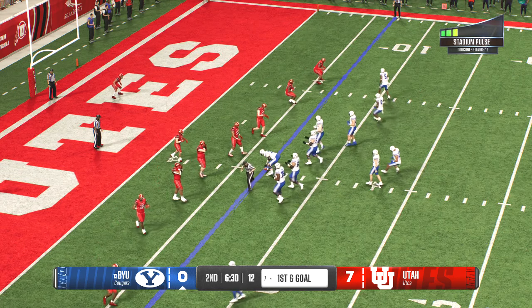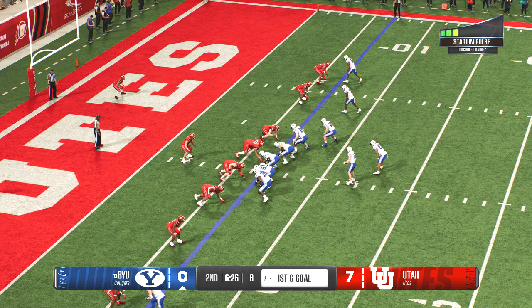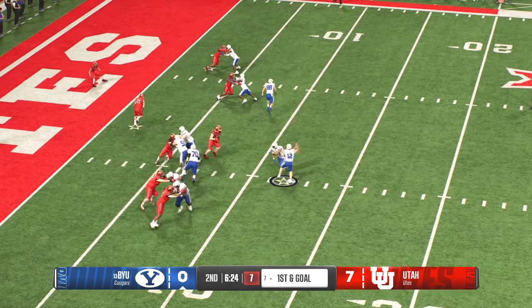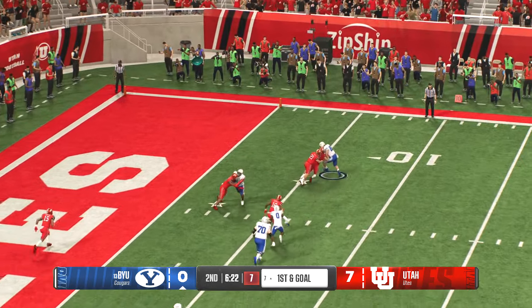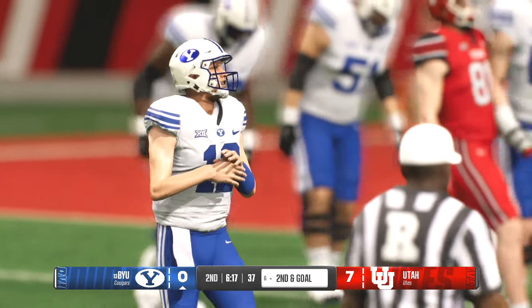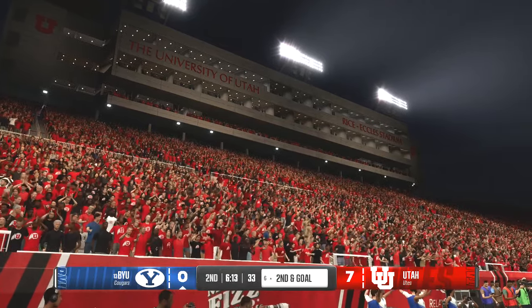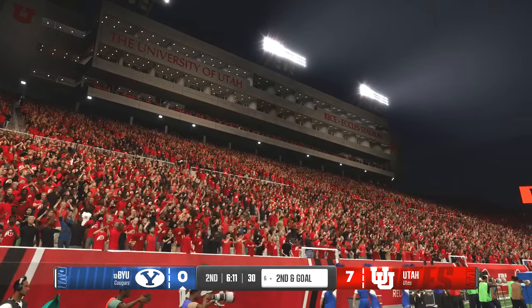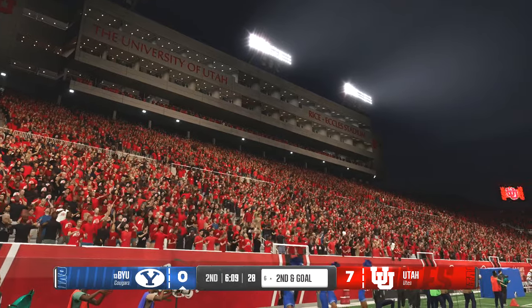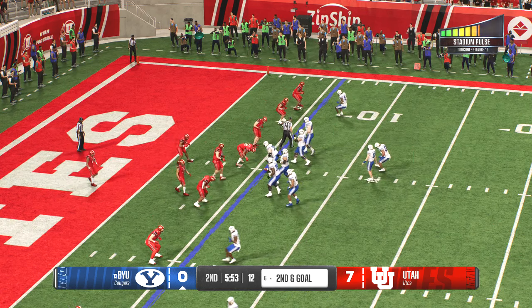The Cougars come to the line with first and goal. Goes to his right side there for the completion. Brought down, but the completion moves the ball to 6. Defense getting pushed back. Second down and goal upcoming.